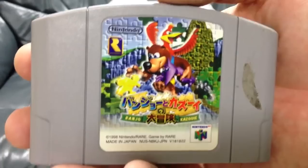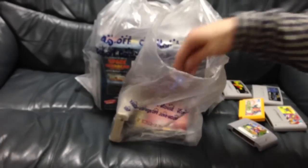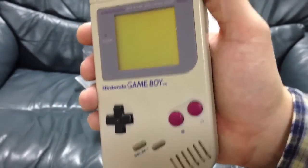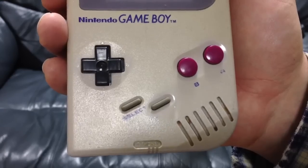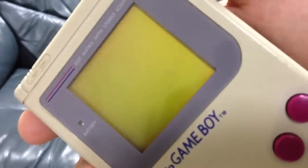Banjo-Kazooie. Yahoo! $1. Couple more $1. Well, I'll show you this, I guess. This was $3. This is an original Game Boy. I don't know if it's gonna work. It got some use. The word start is not even there anymore. It's completely worn off. It's a little dirty, could use some cleaning, and the screen is, I don't know, I've seen far worse.